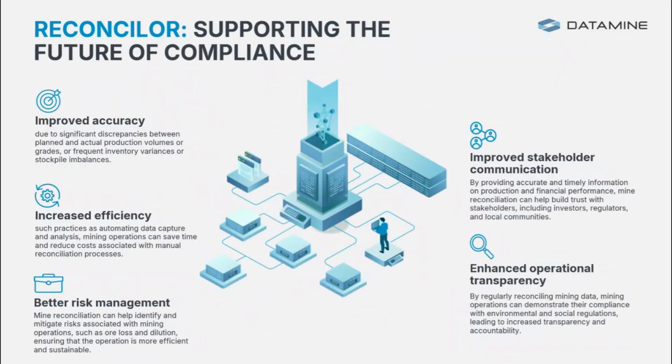Reconcilor delivers a range of benefits that can help mining operations improve their accuracy, efficiency, and transparency. Firstly, improved accuracy. Reconcilor reduces discrepancies between planned and actual production, volumes or grades, helping to avoid issues like inventory variances or stockpile imbalances. It drives increased efficiencies by automating data capture and analysis. Reconcilor also supports better risk management by identifying and mitigating risks associated with mining operations, such as ore loss and dilution, ensuring that operations remain efficient and sustainable. And importantly, it also enhances stakeholder communication by delivering accurate and timely production information, as well as your reconciliation reporting.